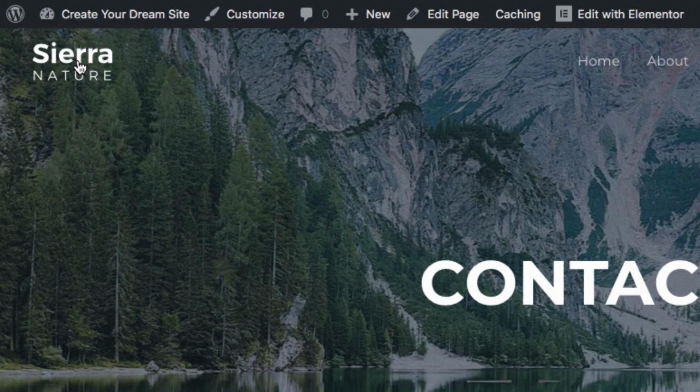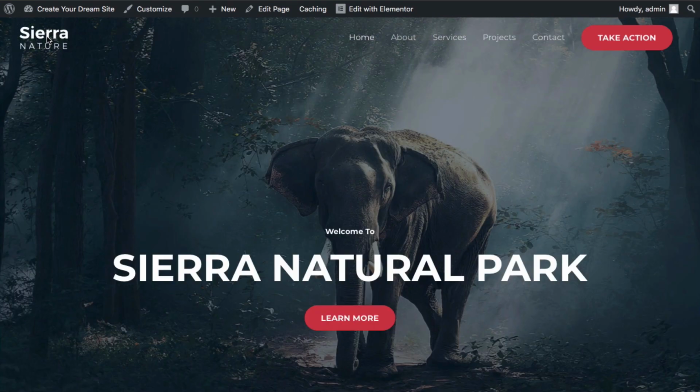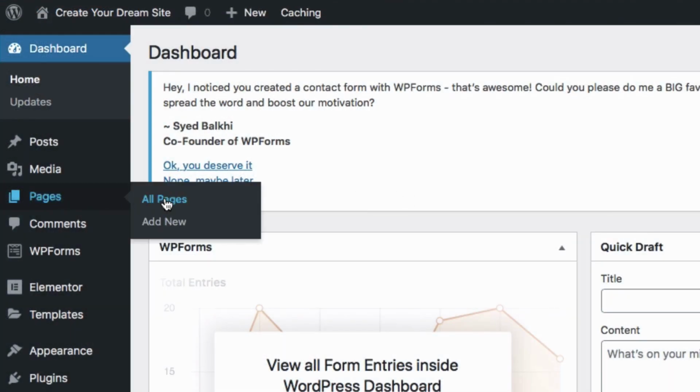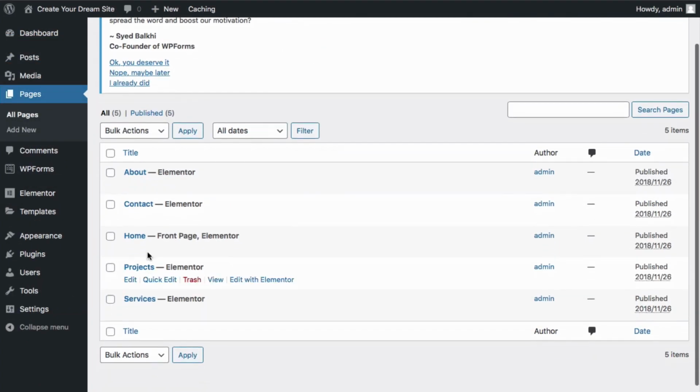And that is how you import an entire website in just a couple of minutes. So let's go ahead and head back to the dashboard. So we'll head up here to the site name and click on Dashboard. Now let's head over to Pages and then select All Pages. And then here are all the pages that the starter site's created, which is pretty cool. And then right here, Home, you want to select Edit with Elementor.